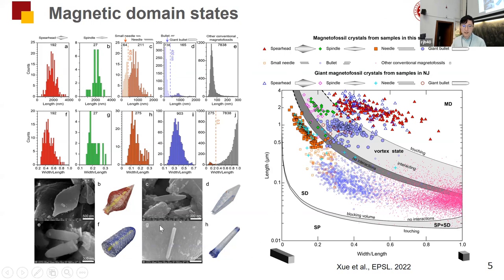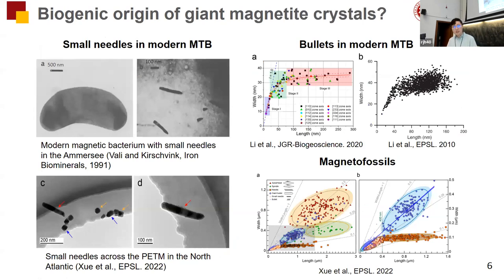The micromagnetic simulation showed similar results. We also discussed the biogenic origin of giant magnetite crystals. In modern MTB, a previous study found that they can synthesize very small needles, about 200 to 300 nanometers. We also found these small needles in PETM sediments. Although they differ in size from giant needles, they have very similar morphology.